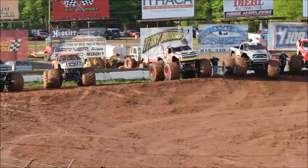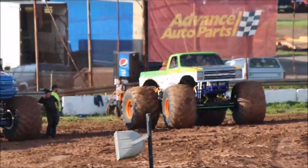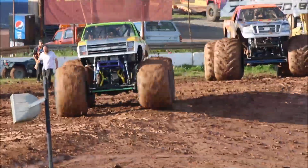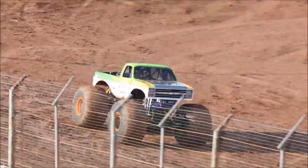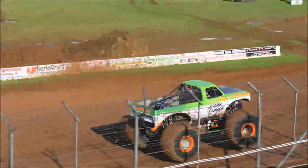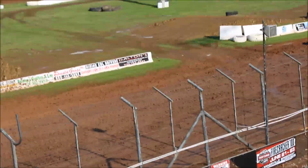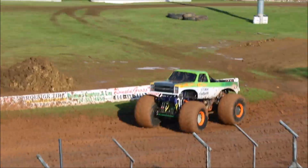We are back here at Lernerville for one more time as we are ready for freestyle. Travis Mowry is about to set the pace. Travis Mowry driving Storm Damage out of Maryland. Here he comes. Nice little momentum coming up over the cars. About to slide that truck around. You can hear it sputtering. I believe it might have some issues with some cylinders.